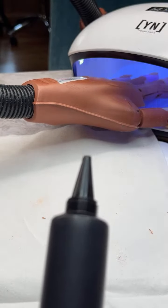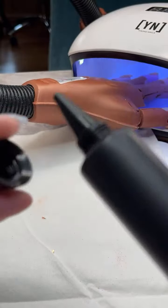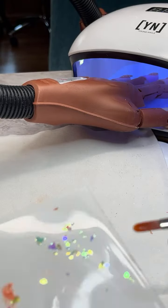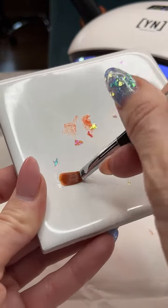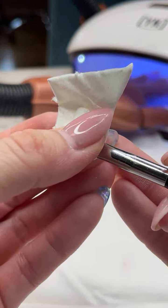I always make sure to wipe off the nozzle of those applicator tubes, so that way when I put the cap back on, it's going to stay nice and clean. Okay. Same thing with our brush. If you need to, you can clean it out on that tile, just like I was showing you earlier. Clean out all of that extra gel on there. Again, if you need to, you can always wipe out that little bit of gel that's in your brush.